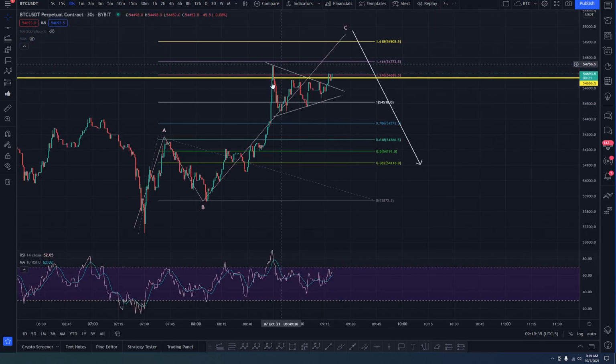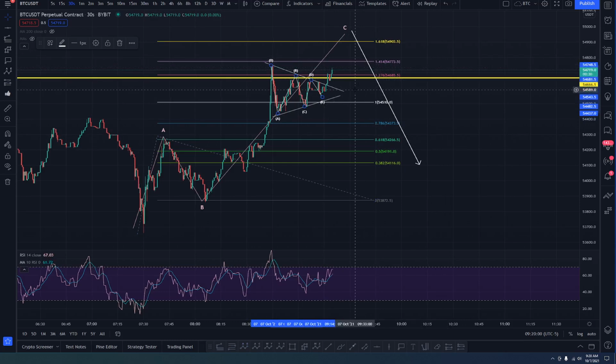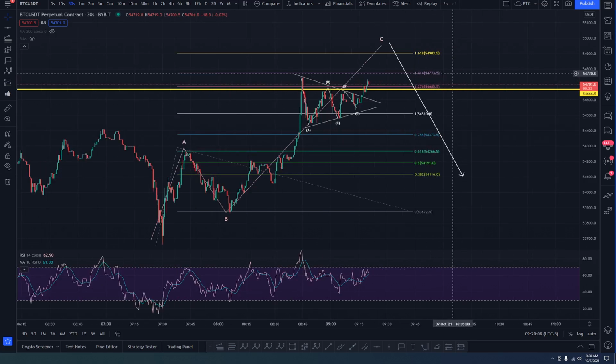And as far as right here, that looks very, very much like a triangle. Now it may or may not be a triangle. That's the kicker. That's the hard part of it, right? Right now it's acting like a triangle, and this could be A, B, C, D, E. We're getting a final wave to the upside. Now, if it's not a triangle, it'll keep on going and we will get that continuation. It was just a running flat or something like that.